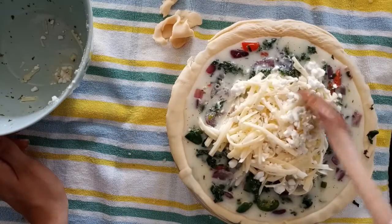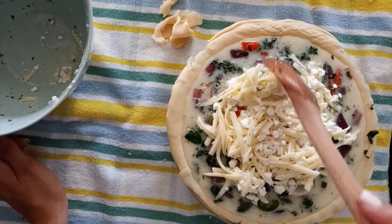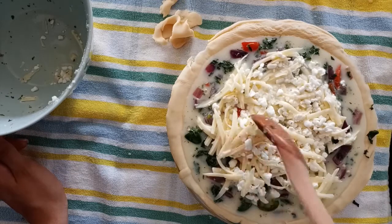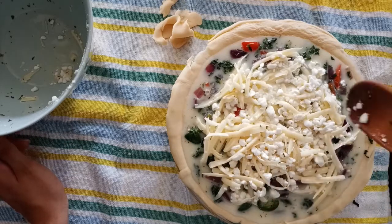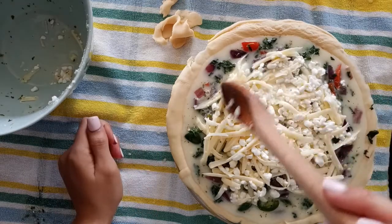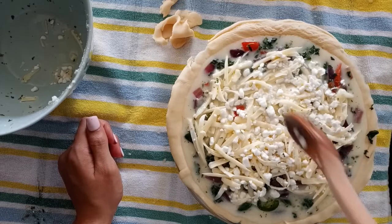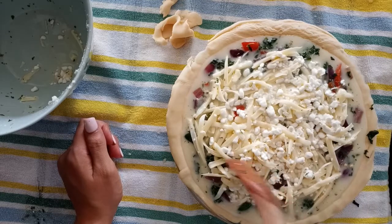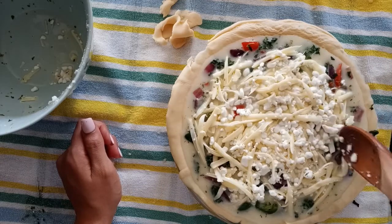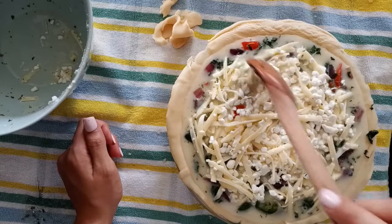OMG, this is like overflowing. Okay. What did I get myself into, friends? How am I going to put this into the oven? It looks good though. Okay. Just gonna be scooching stuff over here, scooching stuff over here. Scoochy, scoochy. Scoochy cottage cheese. Okay.